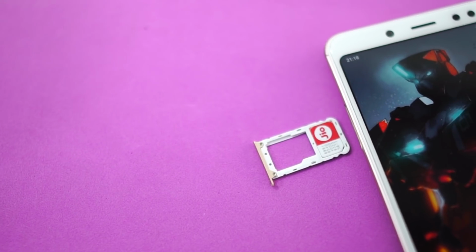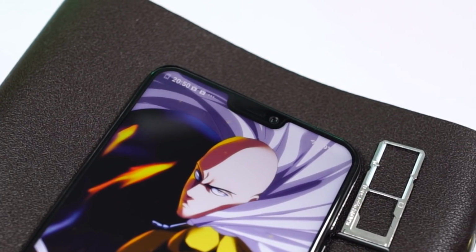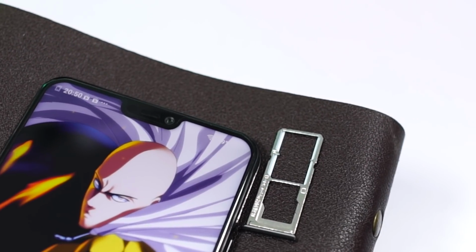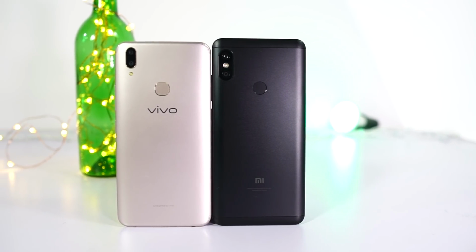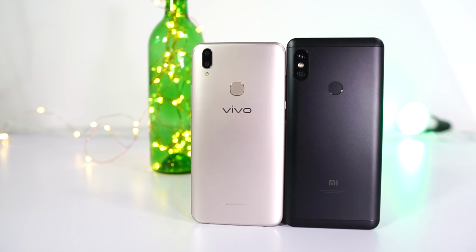This is the SIM card tray of Redmi and it houses a nano SIM slot and a hybrid SIM slot, whereas Vivo's SIM card tray sports 2 nano SIM slots along with a dedicated SD card slot, which is like a huge advantage for Vivo. Both phones support dual SIM and I have used Jio and Airtel networks on both phones and I didn't have any issues with call quality or signal reception. So that's pretty much a tie.